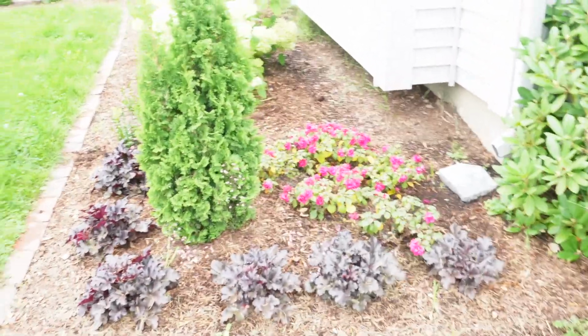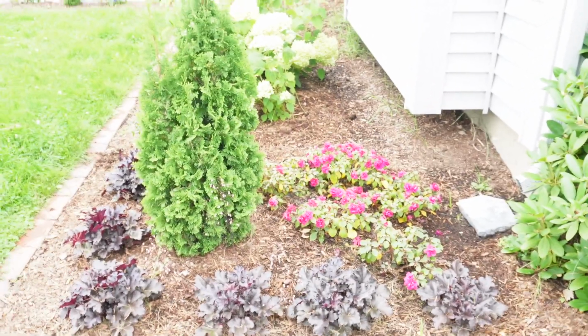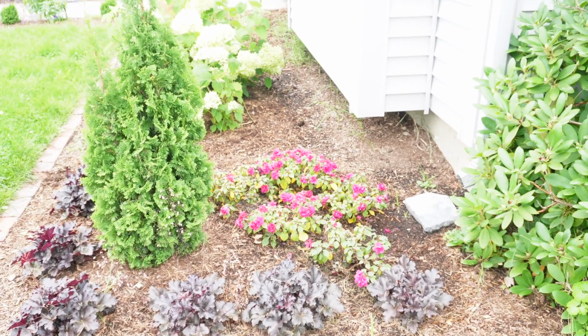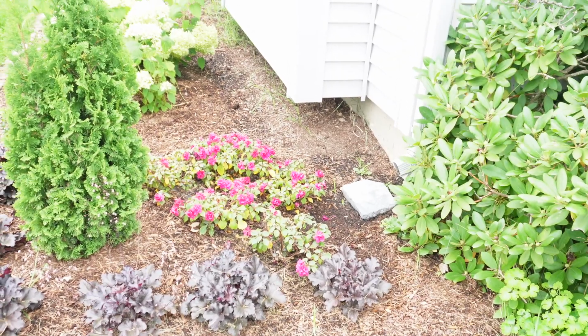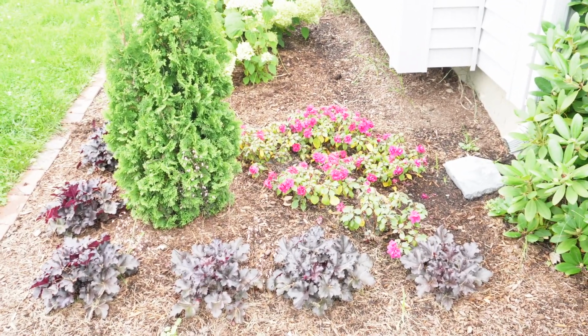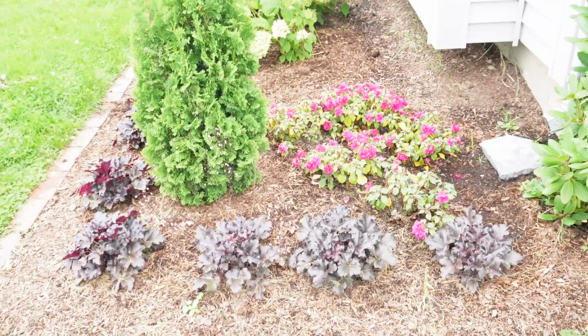Behind that, I do have some double pink impatiens in there, which are just a nice pop of color. They look like they could use not being so wet. But it has been very wet, and they are right by a downspout there. So I might choose something different next year. We'll see. But they are still a nice pop of color. And they're annuals, so they wouldn't come back anyway.